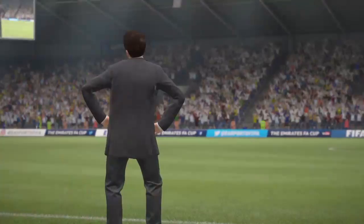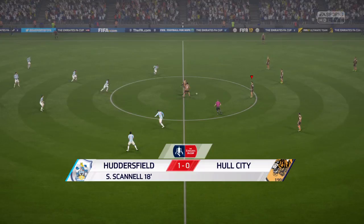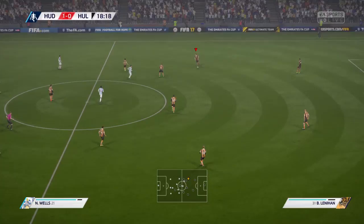Oh, it's a brilliant header. And that has opened the scoring. 1-0 here. We saw the guy could switch the play to and came up with the pass as well. Excellent.